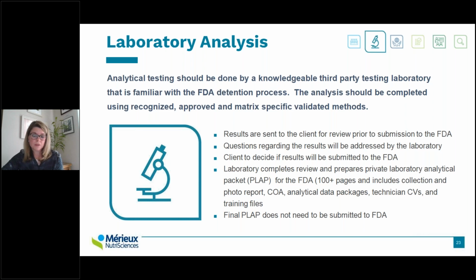Once the analysis has been done, the COA is sent to the client. You get to review that, ask any questions that you have, and with your permission, the FDA private lab packet will be submitted to the FDA. You do not have to submit the results or the packet to the FDA. If you choose not to, then the entry would be refused, because you did not provide the adequate testimony to overcome the violation.